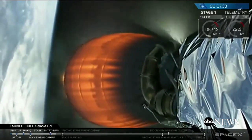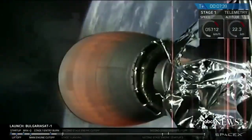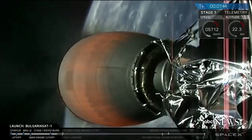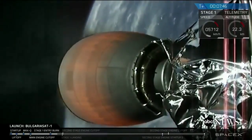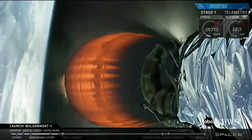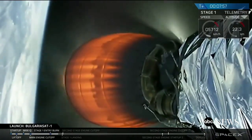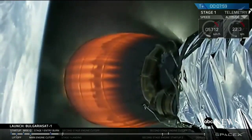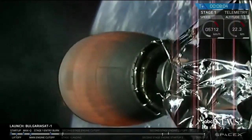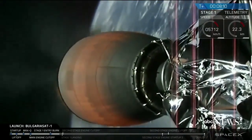Meanwhile, you're seeing on our second stage the engine burning. This burn will last about 8 minutes, 30 seconds. And then we will have a coast phase for the second stage before we do our final burn to put Bulgaria Sat into a geostationary transfer orbit. Second stage, AFTS, that's saved. We're coming up in about 30 seconds on our landing burn from the first stage. About 45 more seconds for this stage 2 burn.